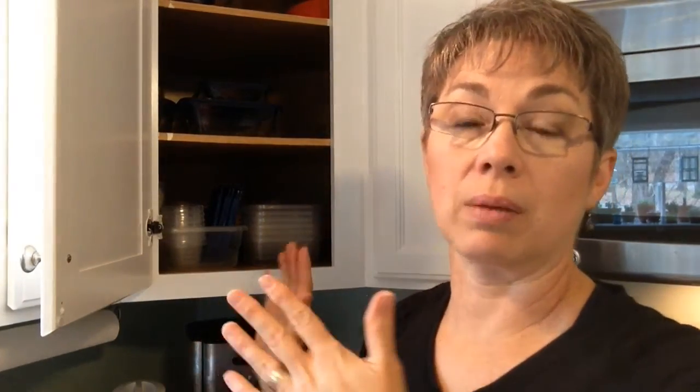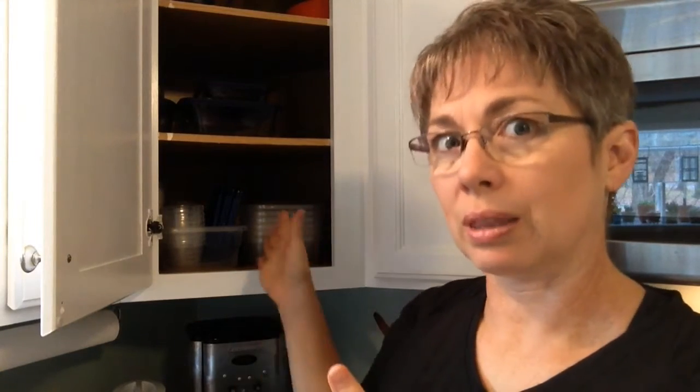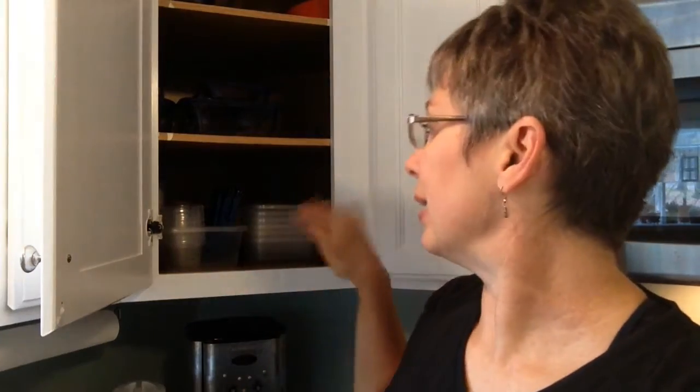Another thing that I have found is very helpful with the corner cabinet is large service items, like large bowls, large platters. If you can get them through that front opening without getting too awkward or being afraid of chipping something, it's nice because there's plenty of space in there for things to spread out.